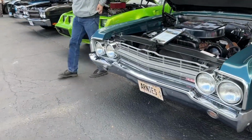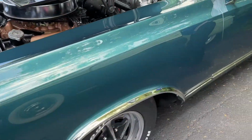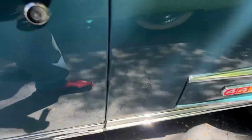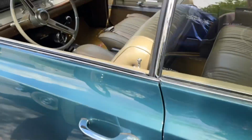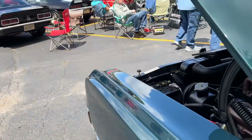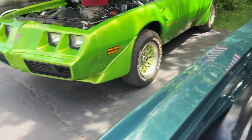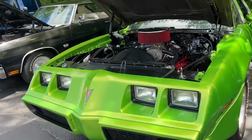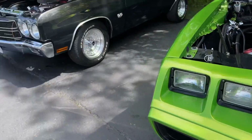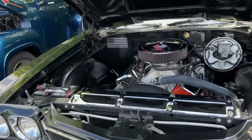Ooh. Guys, there's some heat out here. 65 442. It's some heat out here, boy. Wow. Y'all see this? See this 442? Look at this. Manual too, guys. Come on. Manual 442. Most of them are automatics. Manual Trans Am with a stupid big block in it. Look at the paint flipping. This is crazy, all these cars out here.